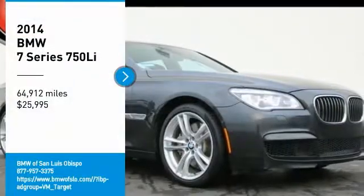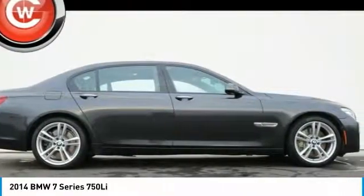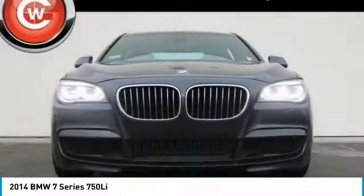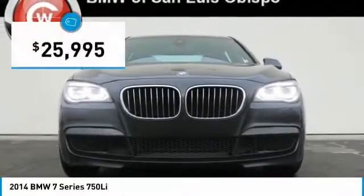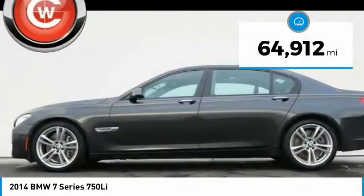We are pleased to show you the 2014 7 Series. The BMW 7 Series is the BMW 4Runner. This full-size sedan has always represented the top of luxury and technology and is priced below $30,000. This vehicle has less than 65,000 miles.